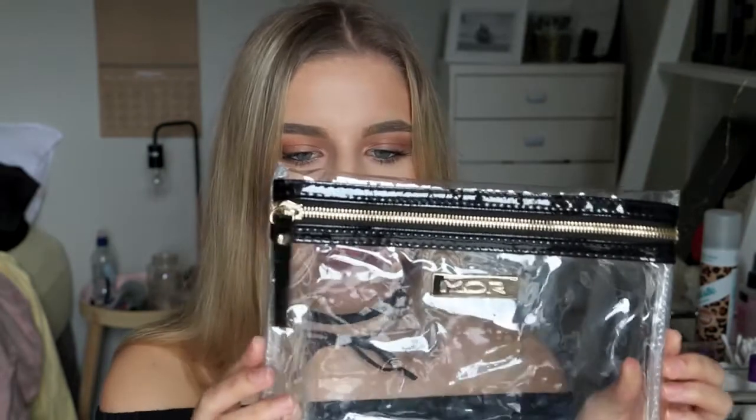I also got this clear one inside it as well. It's been really good to put makeup brushes in, because I can see everything, and whenever I put my makeup brushes in my makeup bags, they always get all screwed up, and sometimes the bristles fall off and everything like that. So it'll be really good to see what makeup brushes I've got in here. You can also put makeup in here as well.